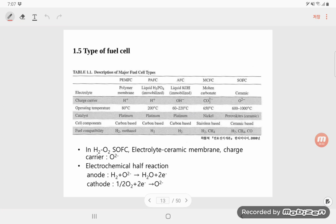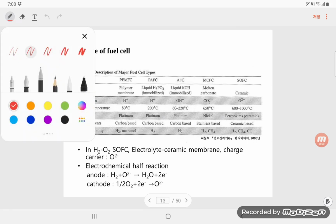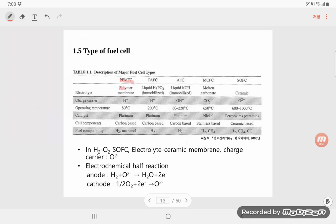And we can categorize fuel cells depending on the electrolyte membrane. Okay, so we can separate them into five fuel cells in this table. PEMFC, as I said, uses a polymer electrolyte membrane, and the charge carrier is H+, and the operating temperature is very low. This is the advantage of this fuel cell. And platinum is used as a catalyst, and the cell components are the bipolar plate, the gas diffusion layer, or the catalyst support layer, and carbon is usually used in the PEMFC system. And the fuel is hydrogen, and also methanol.